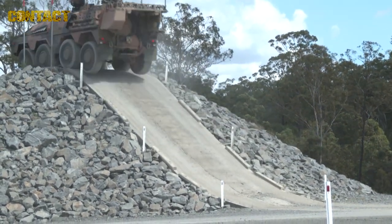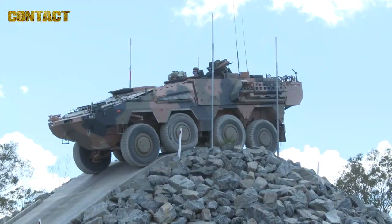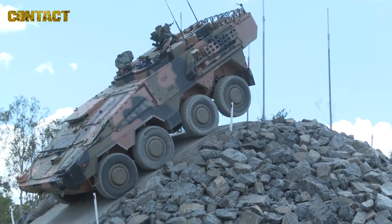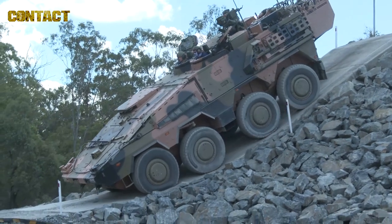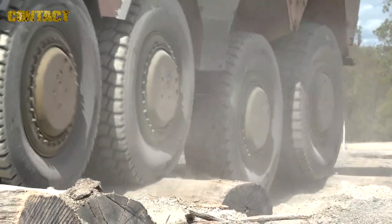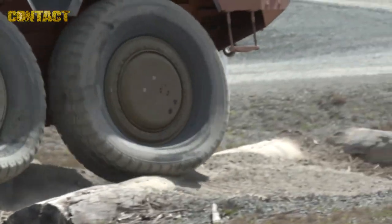The Boxer platform is going to advance the corps from a technological perspective to where it needs to be to perform its role as best as we possibly can on the modern day battle space. We're more connected, more protected, and the capabilities on board this vehicle in terms of firepower supersede the ASLAV by, well, I guess you could say 30 years of development and research.